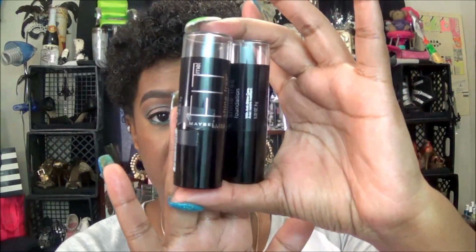Let's continue on. For the foundation that I have on my face, I am still using the Maybelline Fit Me Foundation. We got 355 Coconut and 340 Cappuccino. Cappuccino I use under the eye as a brightener. 355 I use all over. Maybelline Fit Me, you know about that.